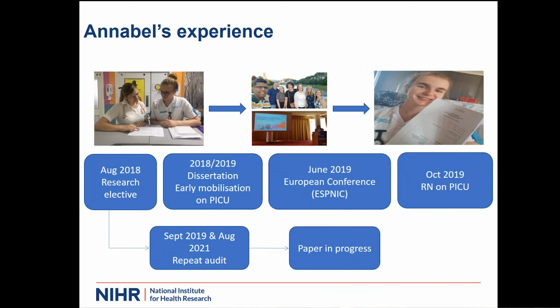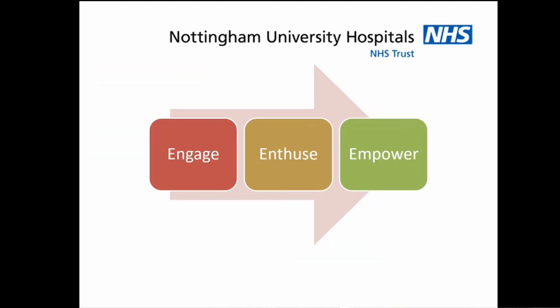Next slide, please. So I think, yeah, this is just basically the timeline of what my experience has been, which I've talked through really. So 2018, I did my first elective and wrote my dissertation up in 2018, 2019 about early mobilisation. I was eligible for the conference, and that was in June 2019, so just at the end of my final year. And I started in October 2019 on PICU. And then we did a repeat audit in September 2019 and August 2021. One myself, one with a student, and I'm working to write that up now. So yeah, that's my experience.